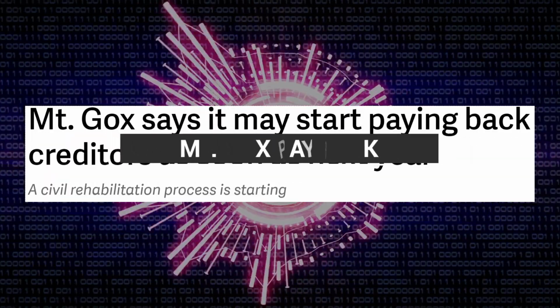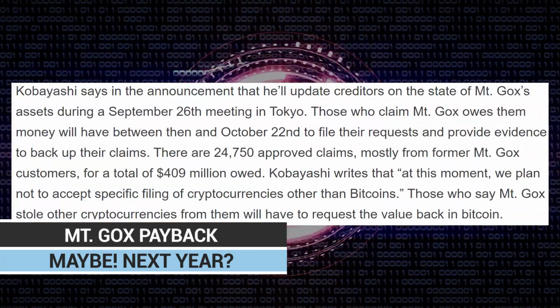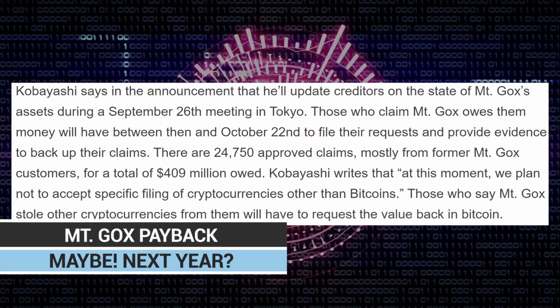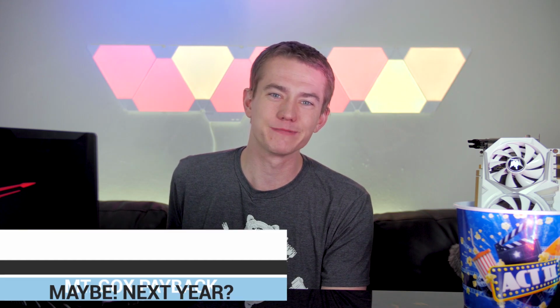And then Mt. Gox has said that it may start paying people their money back starting next year, which is perfect considering Bitcoin's value has been going up recently. Wait, what's that take? Wait, it went below $6,000? Holy crap! Oh, no wonder they're paying people back. It's not gonna cost them anything.